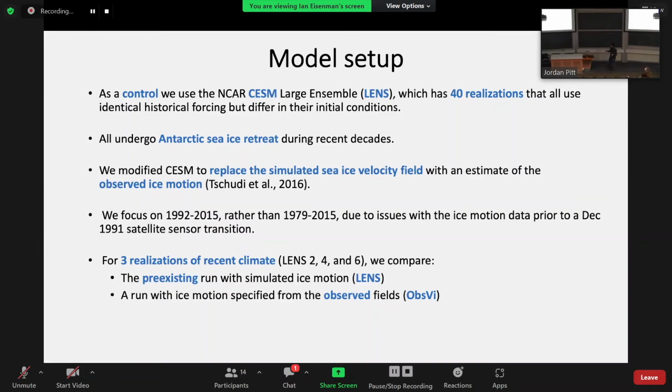And it turns out, as a small side note, there's clearly a massive problem in their data set, which we identified before December 1991, a satellite sensor transition in the passive microwave satellite measurements. So we just ignored the time period before that and looked at 1992 to 2015 rather than 79 to 2015. We observe that during that period, there's about the same observed sea ice expansion anyway.